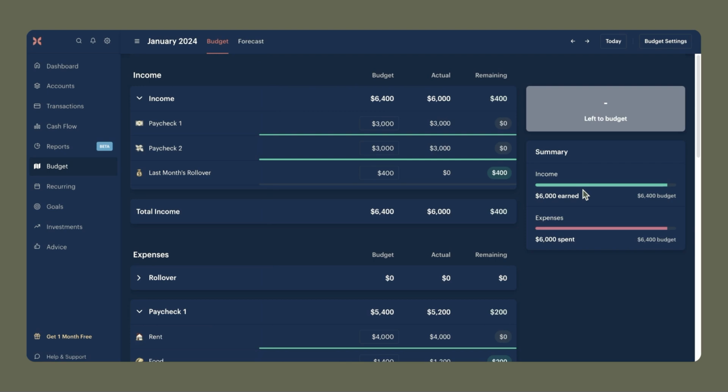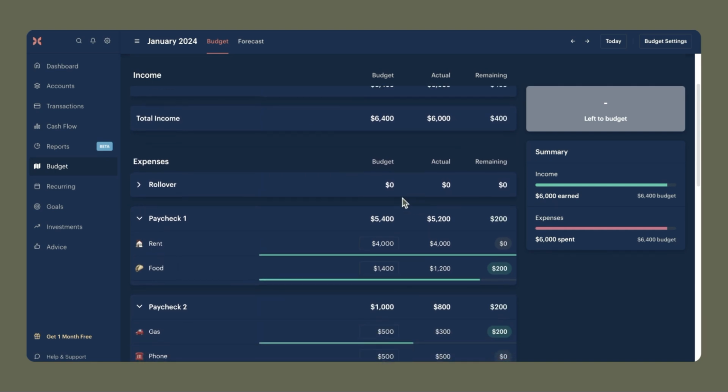The last thing I wanted to do is show how you could apply these month-to-month reconciliations, but do it on a weekly or bi-weekly basis. So I have a similar setup to what I had earlier in the video, but instead I have grouped my expenses into different subgroups. So I have paycheck 1 and paycheck 2, or you could rename this to week 1 or week 2, whatever works for you. In this scenario, I spent $4,000 on my rent, and it looks like I over budgeted for food, so I actually have $200 left over.